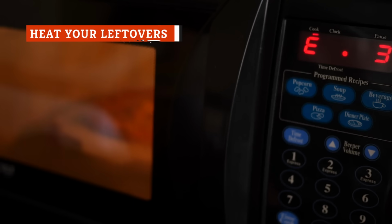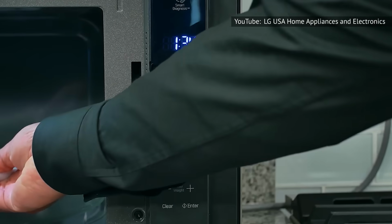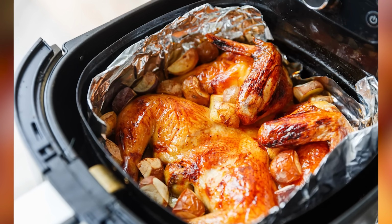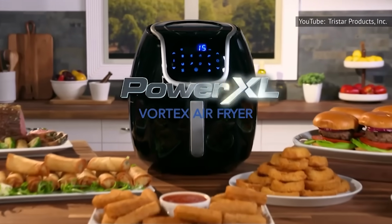If you're like most people, you probably think about using the microwave to heat or defrost leftovers. Sure, you can always use the oven, but many people go with the quicker option. However, you may not realize that you can use your air fryer to heat leftovers. You know how many fried foods or foods with breadcrumbs get sad and soggy when you put them in the microwave? Well, you're not going to have the same problem when you use your air fryer instead.